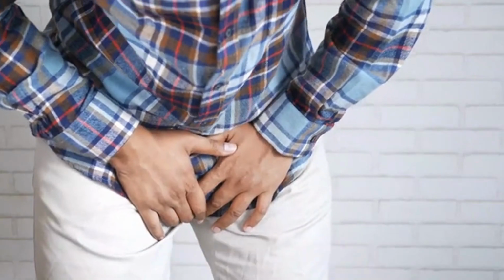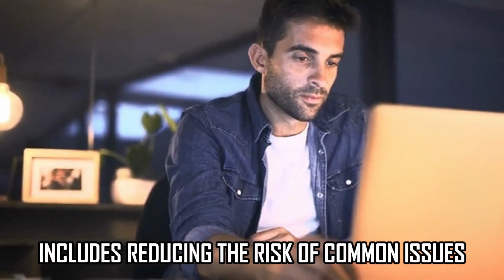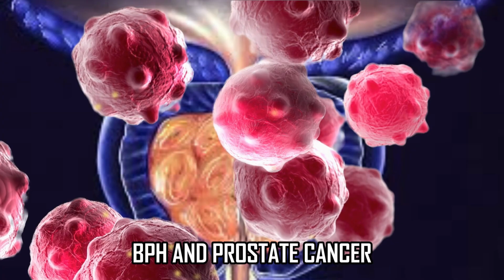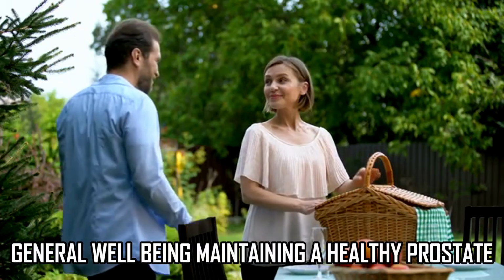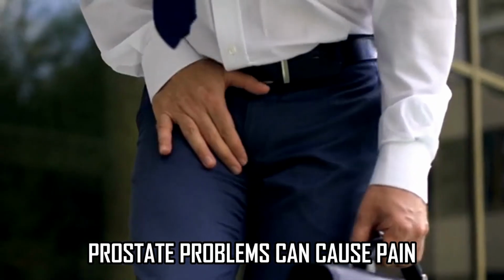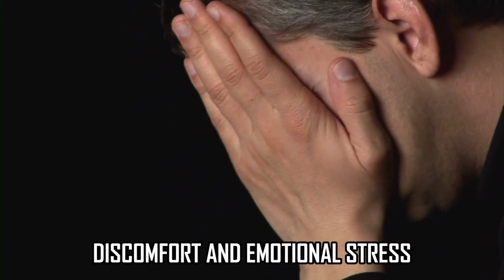Prostate disorders. Understanding prostate health includes reducing the risk of common issues like benign prostatic hyperplasia (BPH) and prostate cancer. General well-being. Maintaining a healthy prostate is vital for quality of life. Prostate problems can cause pain, discomfort, and emotional stress.